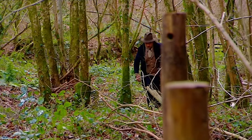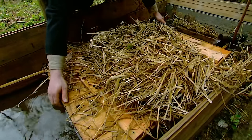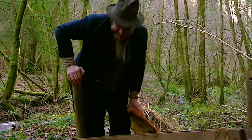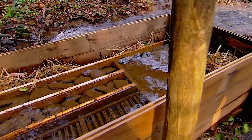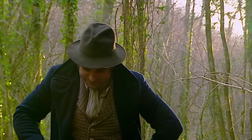It's been 41 days since Peter introduced the fertilised eggs to his hatchery. The trout should now be hatching. Let's see how they're doing. There's quite a few dead eggs there. I have to say, it's a real insight into the effort that went into a new enterprise, because this has been a real struggle. You're playing God without really knowing what God should be doing, if that makes sense.